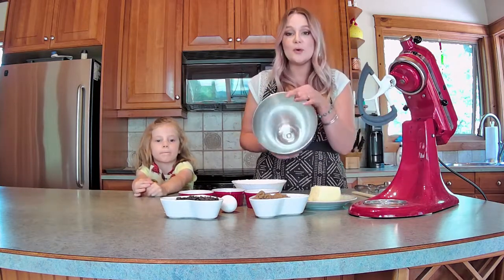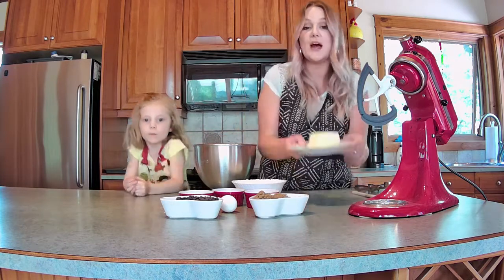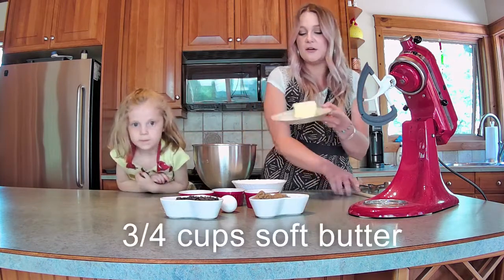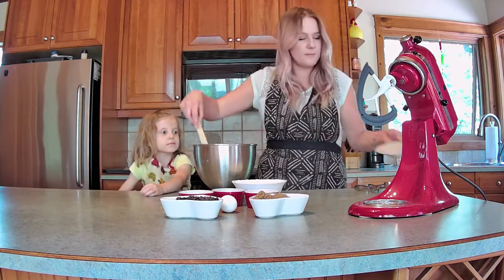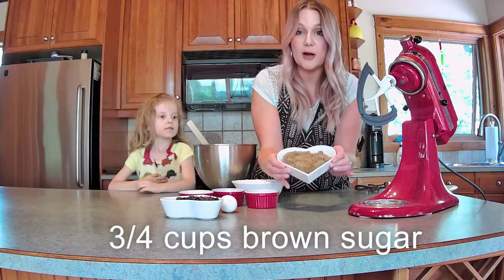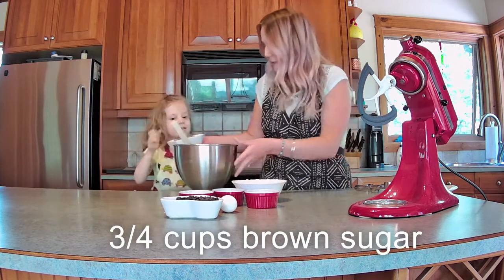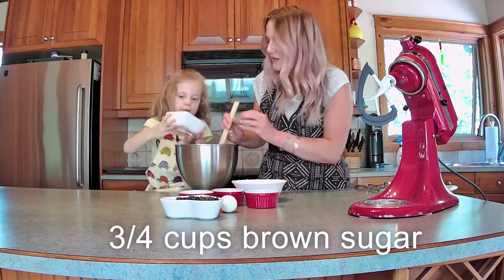So the first thing we're going to do is cream together the butter and sugar. We have 3/4 cups of butter that will go into the bowl. We have 3/4 cups of brown sugar. Yes, Piper, can you please dump that in the bowl? All of it in there. Perfect.